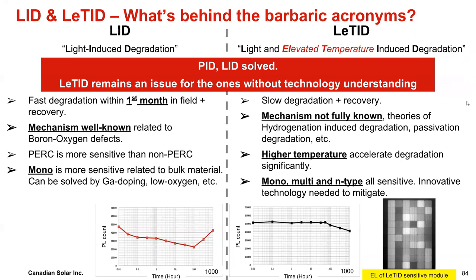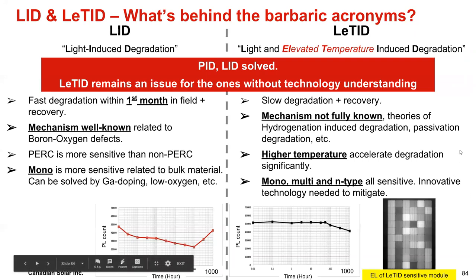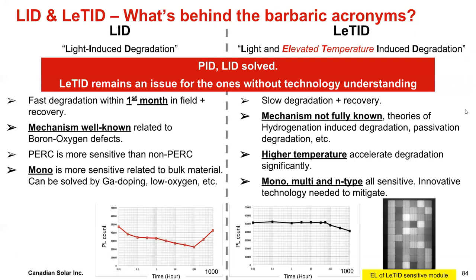In terms of mechanism, LID has been studied very extensively in the last 10 years, and the mechanism is very well known now, being entirely related to boron-oxygen. But on the other hand, for LETID, there are still many assumptions and theories, and the mechanism has not been fully discovered. Both have been appearing more in PERC than in non-PERC cells, particularly LETID. So PERC has been showing more sensitivity to the LETID degradation mode, while for LID, mono was the most sensitive because the defect was mainly bulk related. On the bottom, you can see a representative EL of a LETID sensitive module. After full degradation, there will be a patchwork of cells, the cells most affected being almost dark. Next slide.